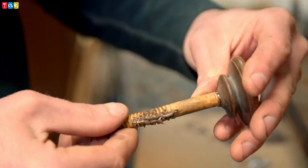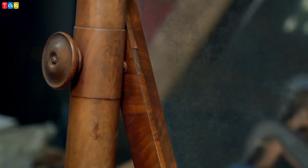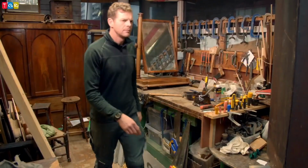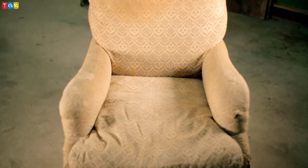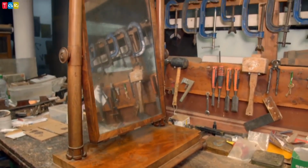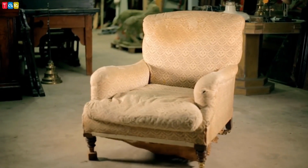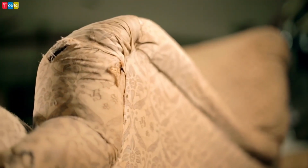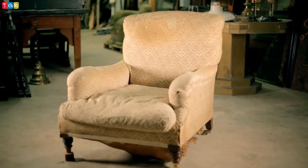Using an earlier repair job, he mends the original mechanism holding the mirror in place. I'm hoping this will hold. There we go. Perfect. We have an adjustable mirror again. Once secured, the mirror is ready to go up on the website. And finally, the Howard & Sons armchair, also from Thorpe Hall, is waiting to form part of a pair for a private client in London. He's paid in advance, knowing that if anyone can find another one, it'll be Drew.